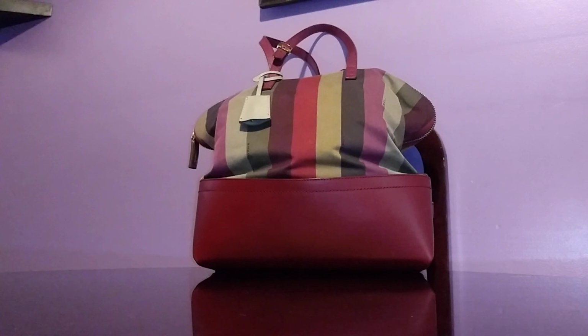This is my newest purchase, which is a Fendi tote 2B bag, striped or pequin style. I'm not sure if I would refer to this as a pequin because traditionally the pequin Fendi style is the gray or green and black stripes, but this one is multicolored, so I would just say Fendi striped multicolored handbag. Although I've seen the same handbags popping up on different sites, and they call it pequins, so I think it still fits in the category of pequin, only it has more colors.